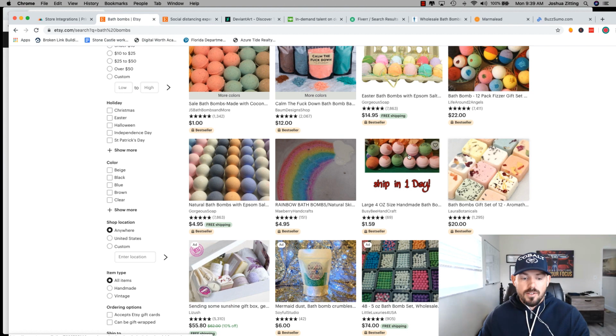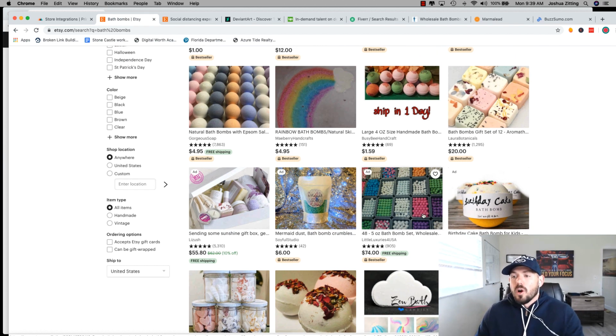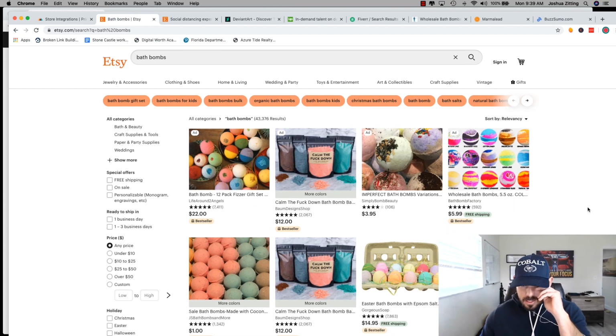And a lot of these guys are selling 12 bath bombs for a certain amount of money, right? Or 48 for $74. So people buy this stuff that way, and that's just another way that you guys can drop ship on Etsy, because again, you got to remember, a lot of these people are not the ones creating these products, you guys. Drop shipping is happening left and right on Etsy. You just got to be smart and think outside the box.